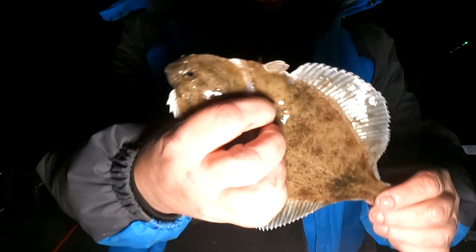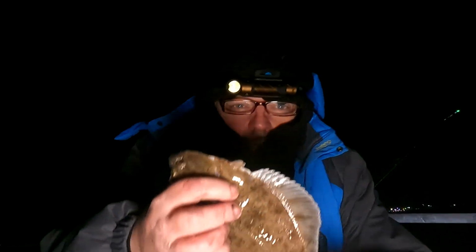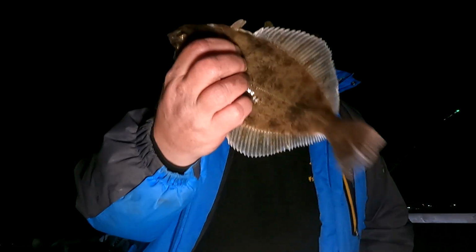It's only a little one, about half the size of the last one I got. My baby. There we go, fellas, look. Lovely little flatty. Nice fish. Well, that's number 2. Here's a flounder. It can go back. That's fish number 2. There's a bit of debris on the end. Only a little bit. Tiny bit of wing, that's it.